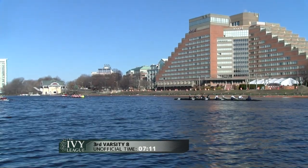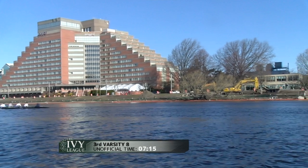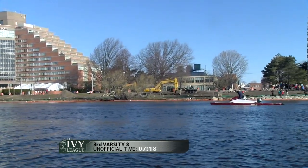That BU boat that jumped in ends up taking the race. We'll be back with the JV second varsity race coming up next on the Ivy League Digital Network.